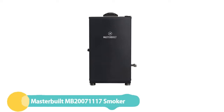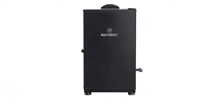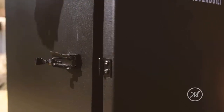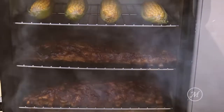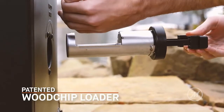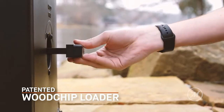Number 1. Masterbuilt MB20071117 Digital Electric Smoker. This Masterbuilt model is well suited for newcomers to the world of smoking meat. It's one of the more affordable smokers on the market, ideal for someone just getting their feet wet in a hobby that may or may not take. It's also electric, so there's no need to fool around with pellets, gas, or charcoal, and getting the temperature right is as simple as setting the thermostat to the desired number.